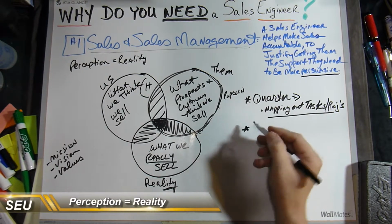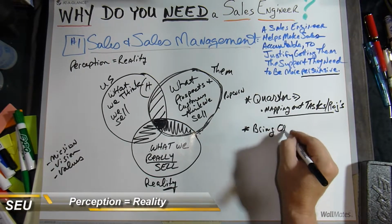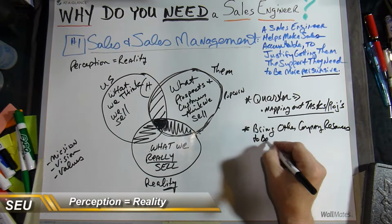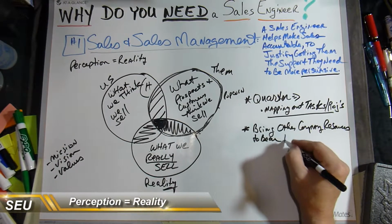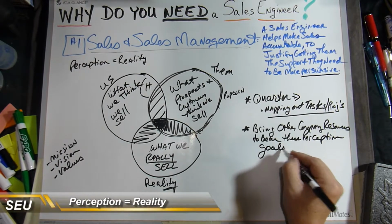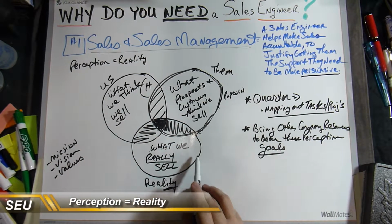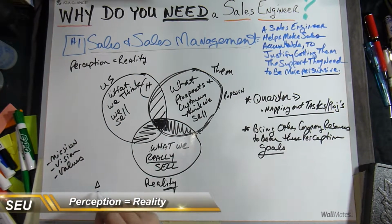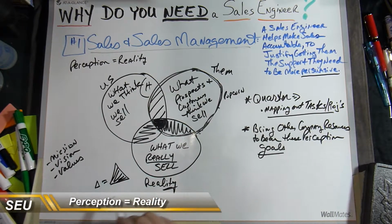The other is that we bring other company resources to bear to achieve these perception goals. What does that mean? Well, a perception goal, like I said, might not be exactly aligning all three of these. For example, maybe we are small, but we want to give our customers confidence by saying, no, we want to make them feel like we're a big company.